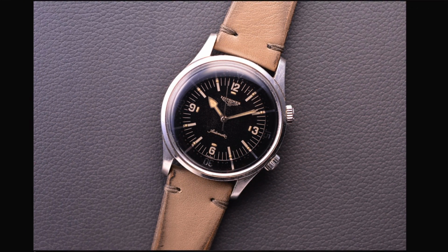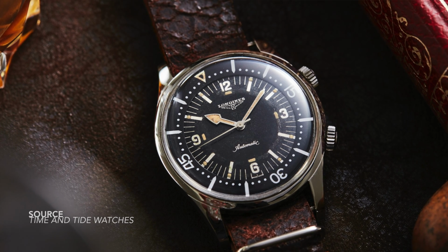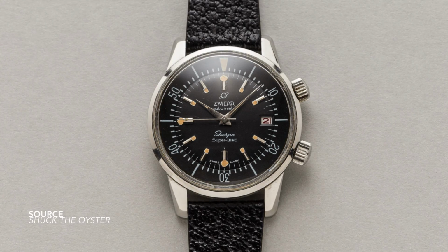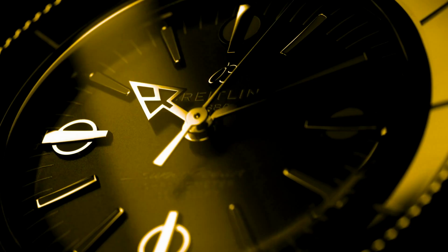When we think of the words skin diver and compressor case, the Legend Diver is right there foremost in your head. It's one of the watches that immediately comes to mind. Then followed closely by a watch like the Enercar Sherpa Super Dive compressor. Look at this thing. Another brilliant design. You can probably see why I love the magic of 1950s and 60s dive watch design.